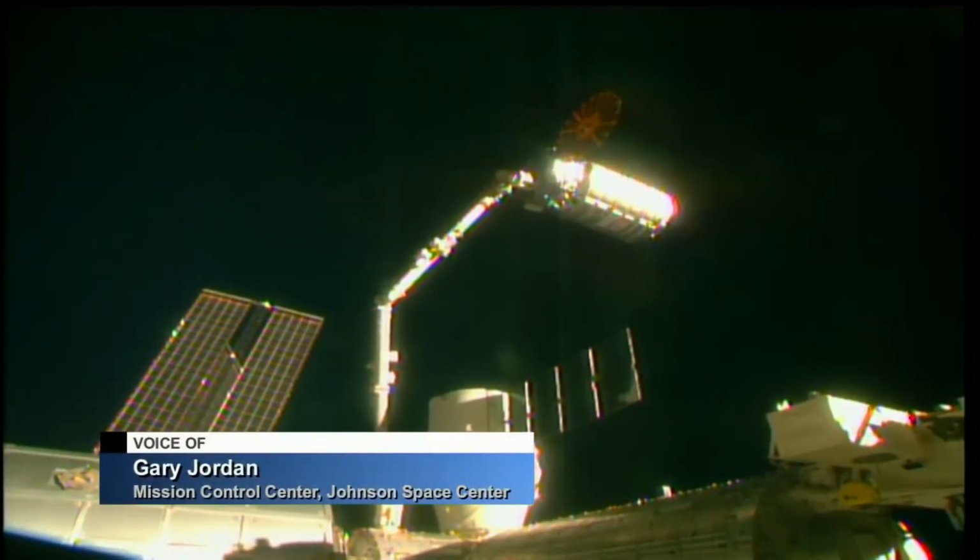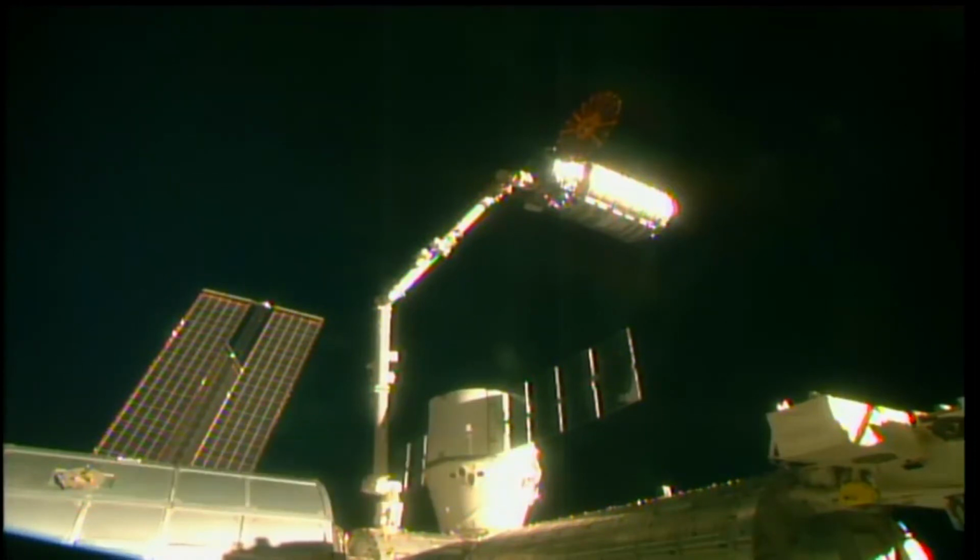You can see the Cygnus currently poised in its release position at the end of the station's robotic arm, sitting just over 15 meters away from the International Space Station. The space station itself is flying 256 statute miles over the North Pacific just south of the Gulf of Alaska, about to cross over the western border of Washington right now.